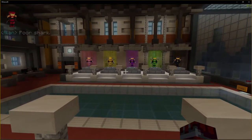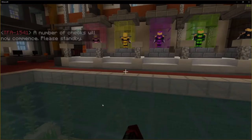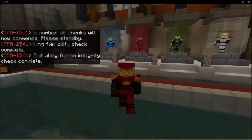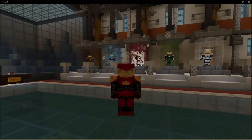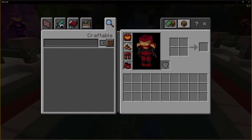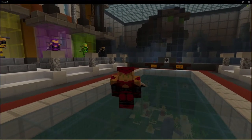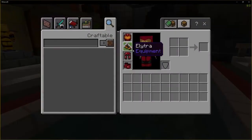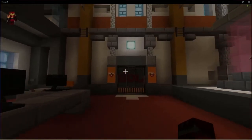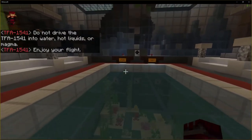Swing booter sequence initiated. A number of checks will now commence. Please stand by. Wing flexibility check complete. Set alloy fusion integrity check complete. Inline breathability module flowing. Thermal resistance gel application complete. Welcome to the TFA-1541. I am Ellie, and I will accompany you on your journey to the center of the Earth. For your safety, do not attempt to land the suit until I have deployed the landing gear. Do not drive the TFA-1541 into water, hot liquids, or magma. Enjoy your flight.